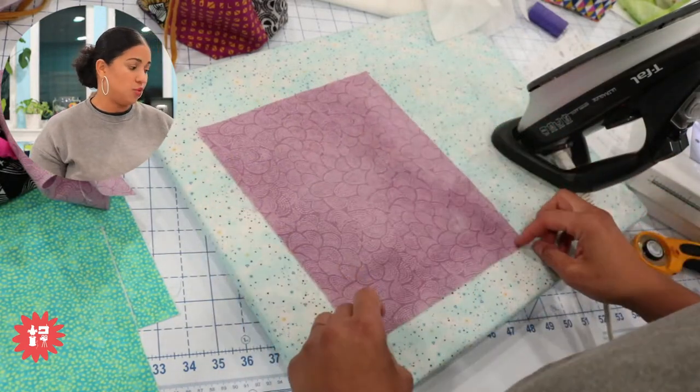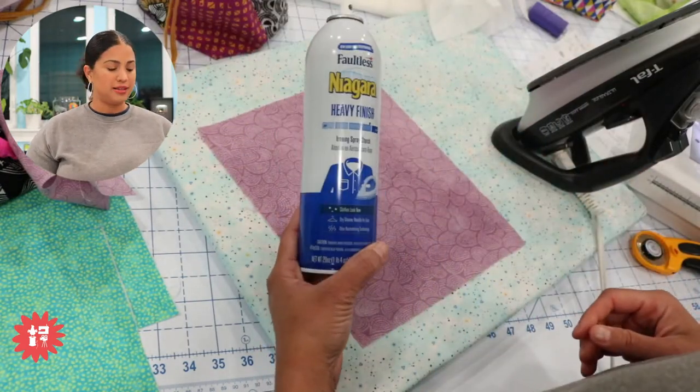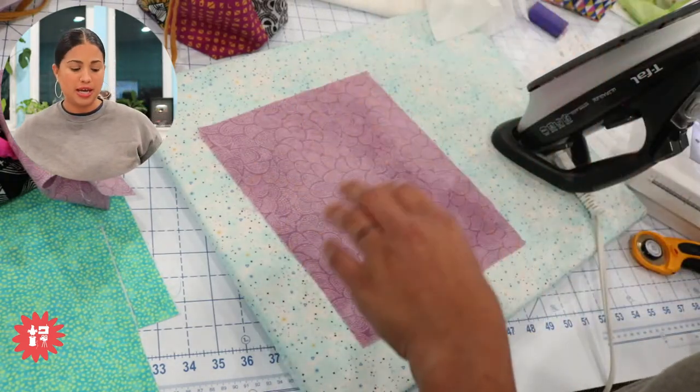Mary's asking, which starch do I use? This is just, whoop, almost dropped it. This is just what I have on hand. This is the Niagara Heavy Finish. Whatever heavy starch I can get my hands on, I get it.